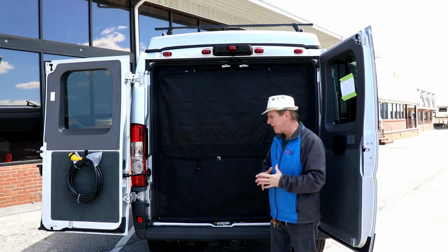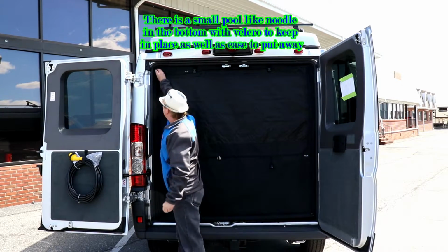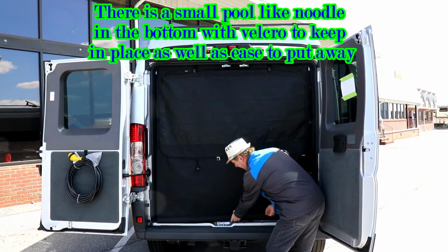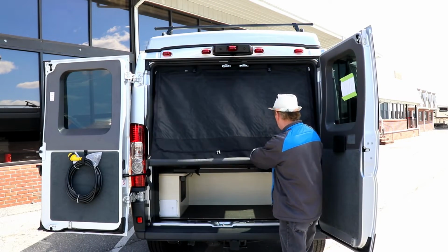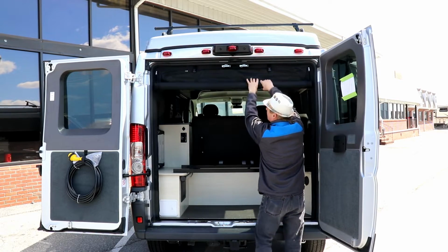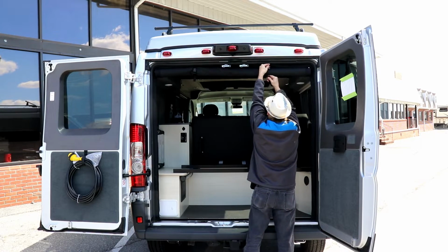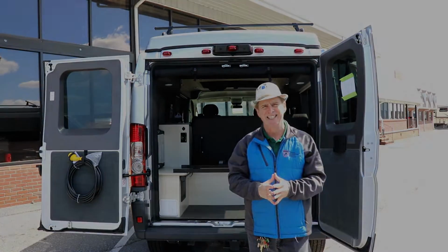Now to put the screen back up, it's very simple. All you're going to be doing is, again, zippering. Take the zippers up on the sides. Only takes about 30 seconds. And you can see that they already have it set up for you, and it makes it very easy for you to roll up. And there you go, then you're back in business.